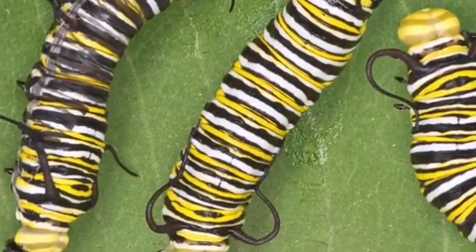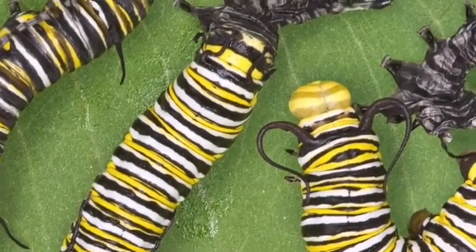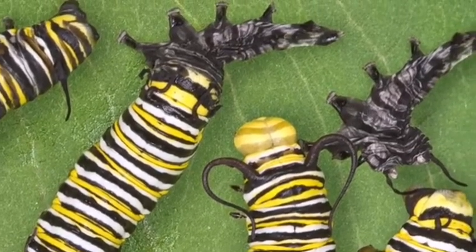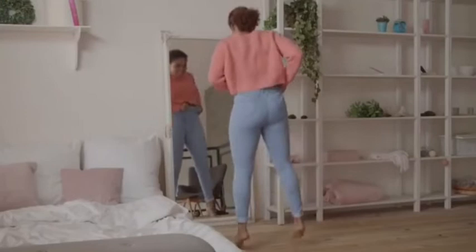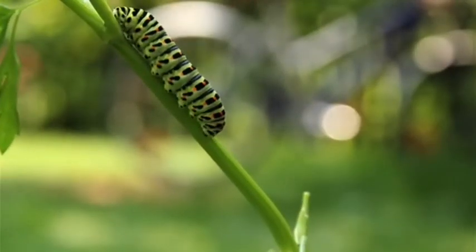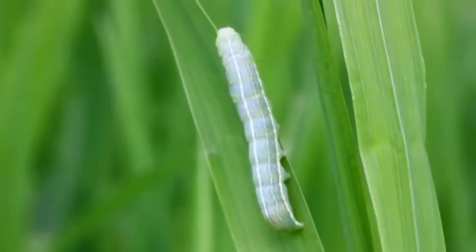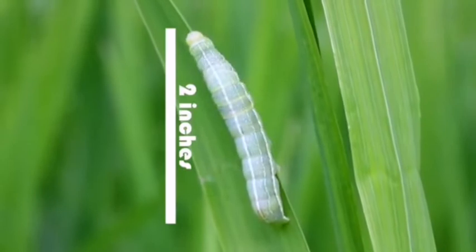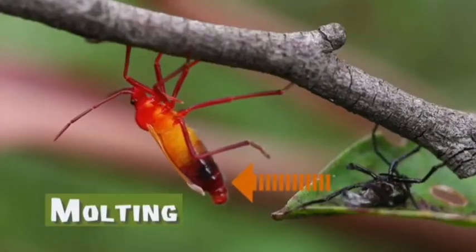As the caterpillar grows bigger, it outgrows its skin. It sheds its skin because it gets too big for it. Just like you buy a new pair of jeans when you get too big for your old pair. Some caterpillars shed their skin 4 times before they become fully grown. Fully grown for a caterpillar is about 2 inches in length. Other insects besides caterpillars also go through this stage.